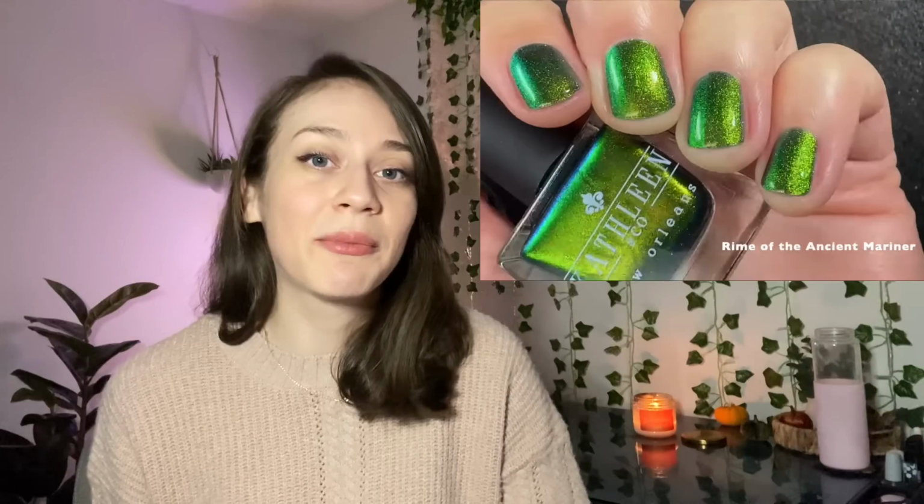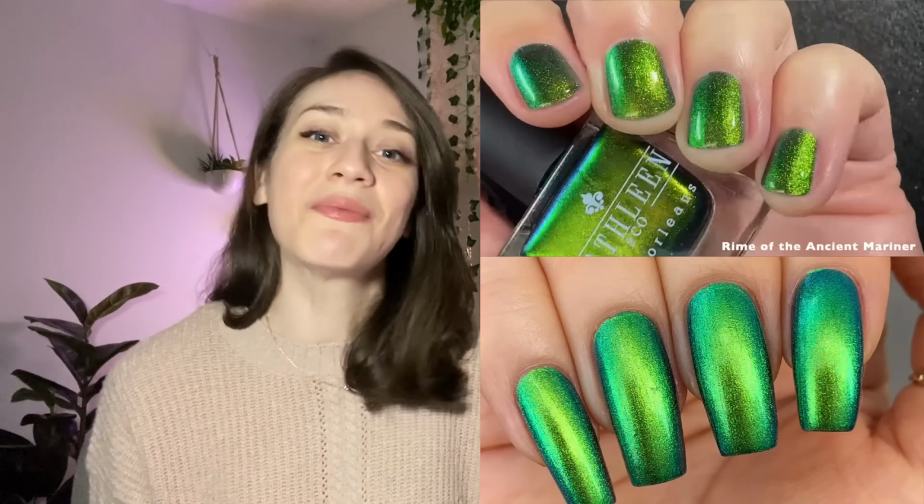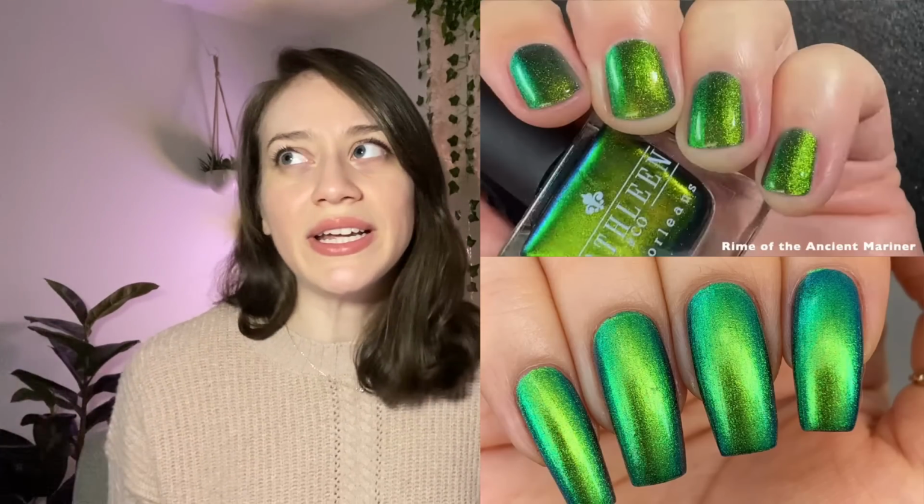The first Kathleen Co is Rime of the Ancient Mariner, I think is the name, and it's this beautiful vibrant green kind of multi-chrome sort of shade. It immediately reminded me of Mooncat's Serpents of Eden, which just recently came out, and I'm sure so many of you guys already picked up during their lunar sale, which I think started, well, actually I don't know when exactly this video is going to go up, but it is already going on.